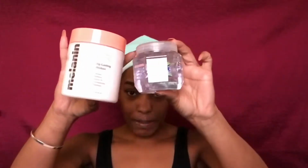So like I said, I'm going to be trying these two together: the Twisting Elongating Cream and the Wet Line Xtreme Gel. In terms of the star of the show here, the Melanin Twist Elongating Style Cream says it's made with shea butter and natural oils, long-lasting definition, no sulfates, no parabens, no mineral oils, no formaldehydes, and no, what is this? Phthalates.